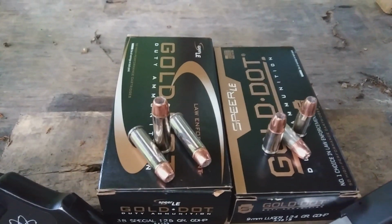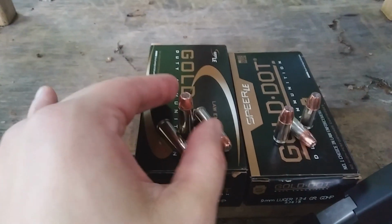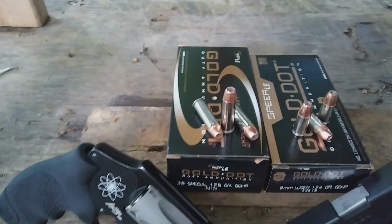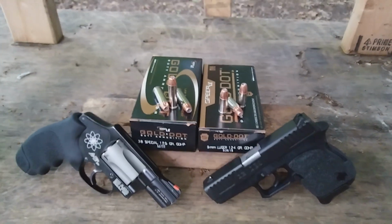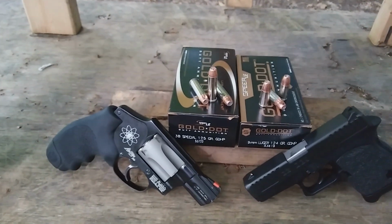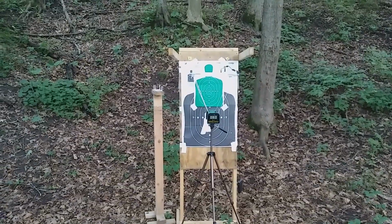Both of these bullets do appear to be using the short-barreled bullet, which basically means it's designed to expand at a very low velocity. So even though these are not listed as short barrel, I expect pretty good performance with that short barrel bullet. As always, we're going to go through the chronograph and see what kind of velocity and accuracy we get.